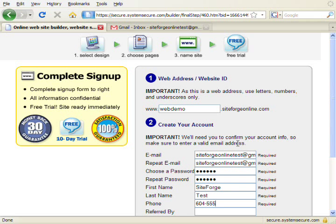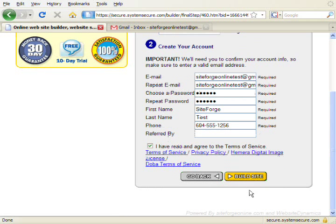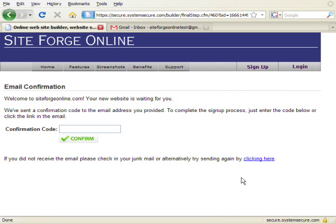Don't worry about the phone number. Make sure it's a legit sort of phone number because it's going to reject it, but we're not going to be calling and contacting you. We're not going to be hassling you at all. You may want to read through the terms of service, privacy policy, and different terms of service. And once you've done that, you want to click Build Site.